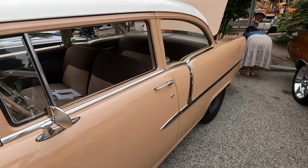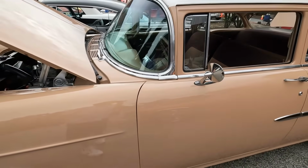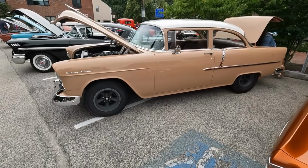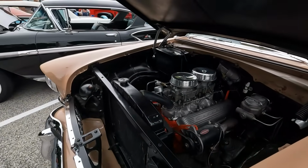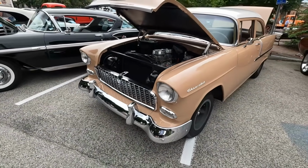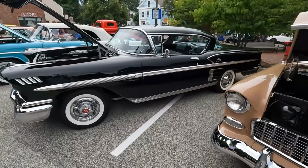Yeah. Oh, look at this '55 Post. Wow. Corvette steering wheel. Old shifter. Oh, wow. Pie crust slicks. Old mag wheels. Never seen this before. Dual quads. The old carburetors, too. That's impressive. Another '58.